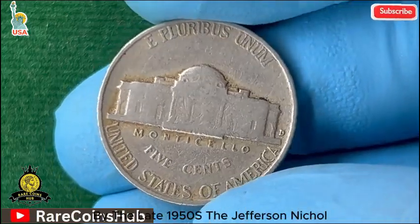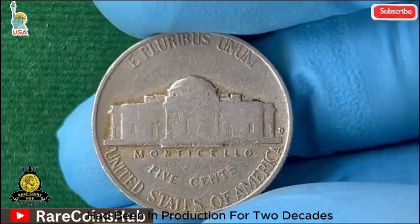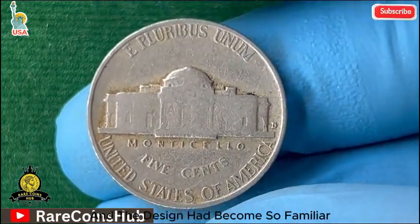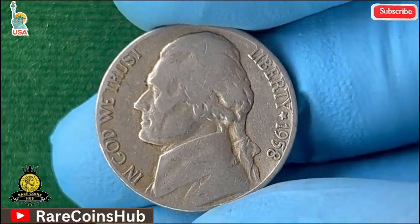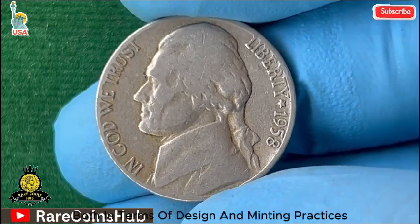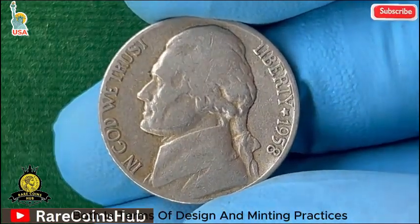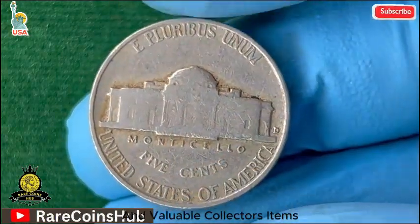By the late 1950s, the Jefferson nickel had been in production for 2 decades, and the design had become so familiar that it was nearly indistinguishable from its earlier versions. Yet, in 1958, certain key factors, both in terms of design and minting practices, would elevate the nickel into the category of rare and valuable collector's items.